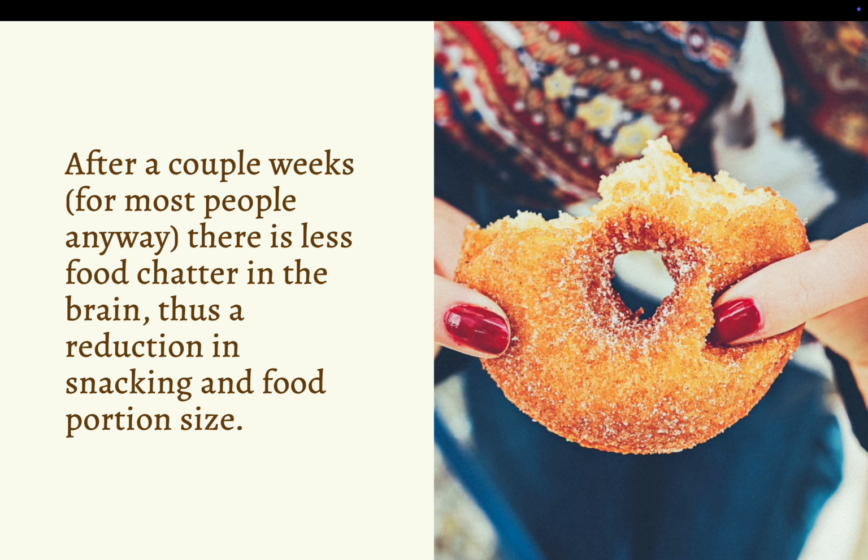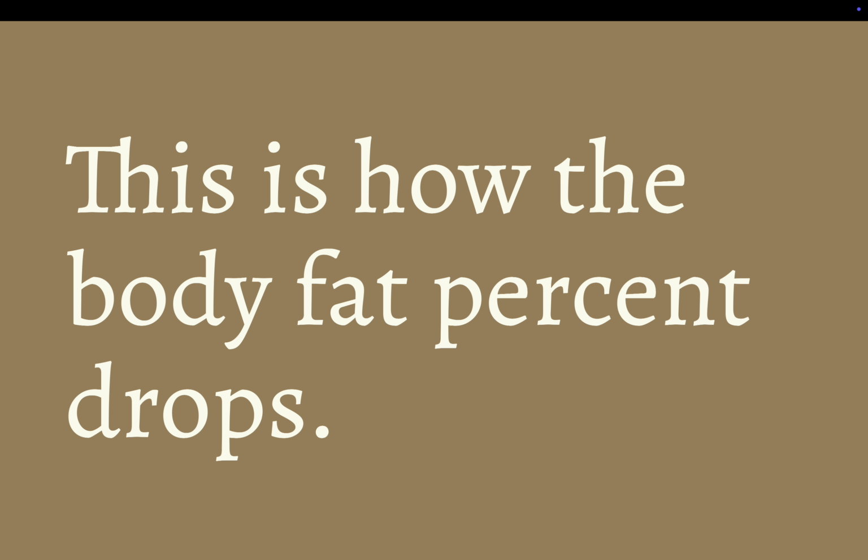Okay, so how this works is we have a loading dose, and then every 4 to 5 weeks we increase the dose a little bit. In the beginning, the loading dose is just for the body to get used to the drug. Then the second month is actually the therapeutic dose for both of them. Usually by about week 6 of this medication, people notice that the food chatter has reduced, meaning they don't think about food all the time, and therefore they also reduce their snacking, and they notice that their portion sizes of their meals drop, so they're eating less of their main meals. This is how we drop the body fat percent, okay? Just the portion size and the snacking reduction.